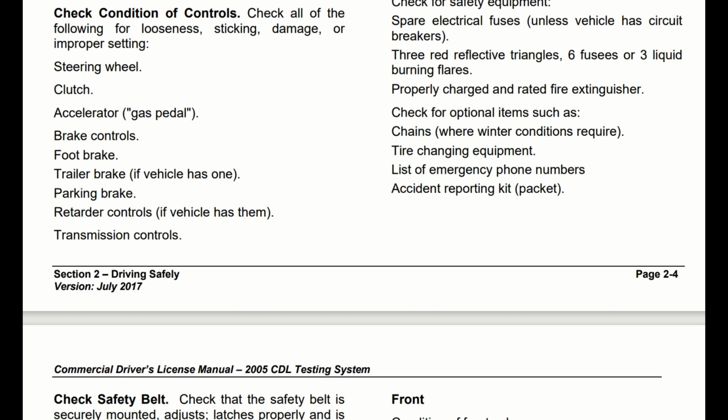I'm going to check for other optional items such as chains, where winter conditions require. So especially if you wind up operating in the North, Midwest, Northeast, places where you're going to wind up with 3, 4, 5 months of snow, or you're driving somewhere where you have a lot of ice, you have to pay attention when it comes to that. And I would suppose that your local ordinances and state laws come into play on that, where they're allowed and where they're not. Okay, you want to check for your tire changing equipment.